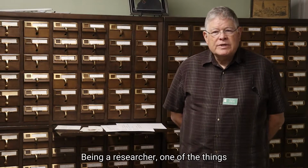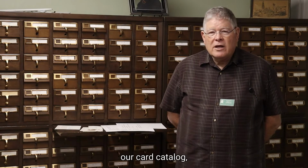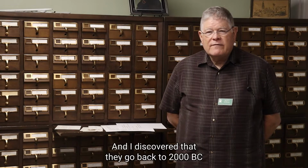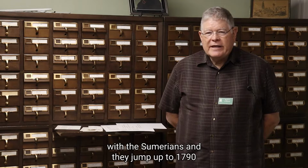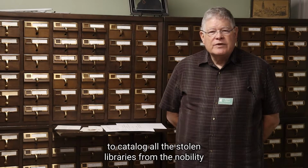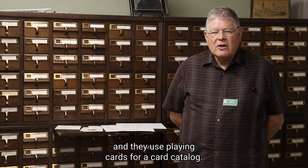Being a researcher, when I found out I was going to be talking about our card catalog, one of our hidden treasures here in the library, I decided to look into the history of card catalogs. I discovered that they go back to 2000 BC with the Sumerians, and they jump up to 1790 with the French Revolution, when they were starting to catalog all the stolen libraries from the nobility, and they used playing cards for a card catalog.